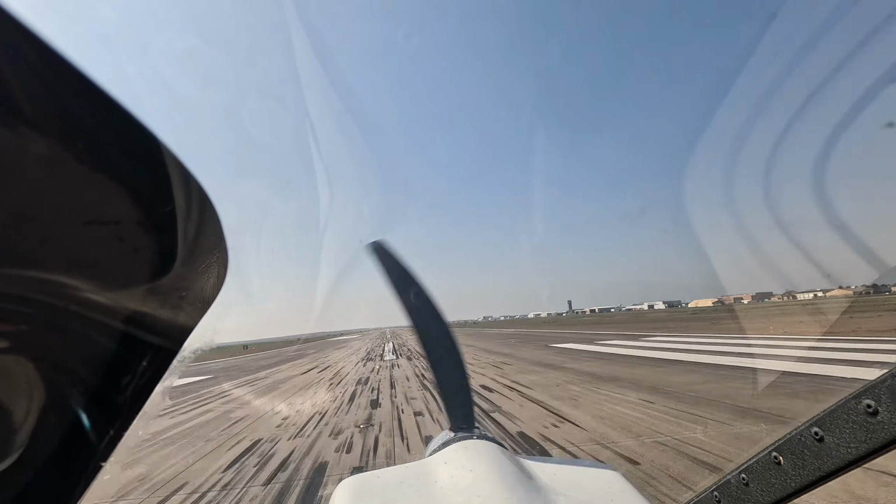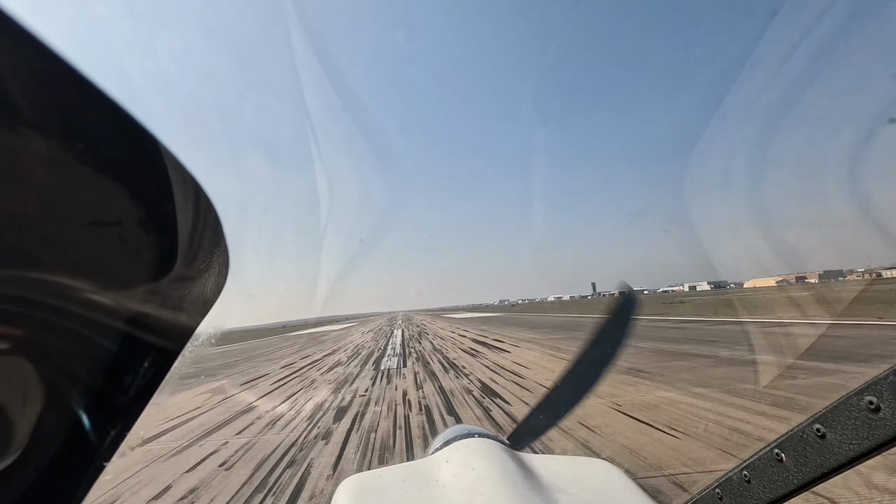That's what makes airplanes more affordable than stuff like the jets, even if the acquisition cost is the same.